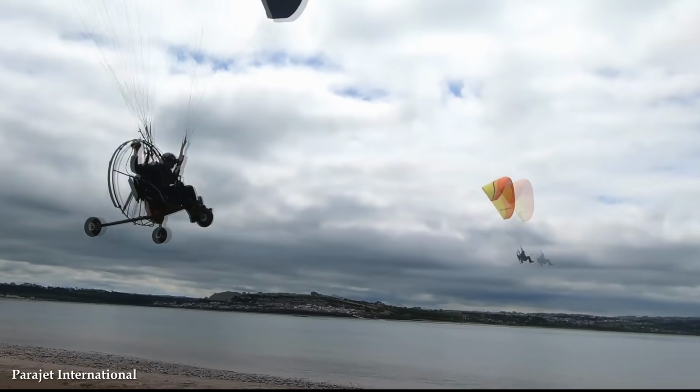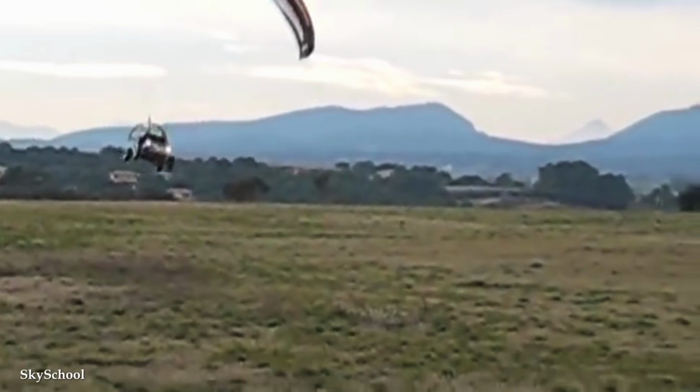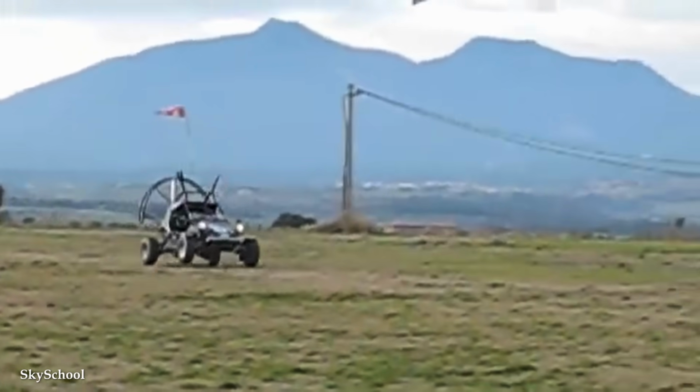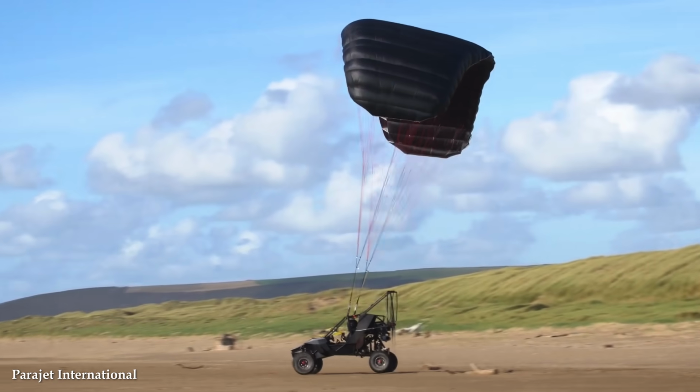Its flight capabilities open up a world of possibilities for personal aviation, and with its ability to cruise at altitudes of up to 15,000 feet or over 4,500 meters, it's got a top speed of around 100 miles or 160 kph. Its range and flight capabilities make it suitable for recreational flying, air touring, and even emergency situations.